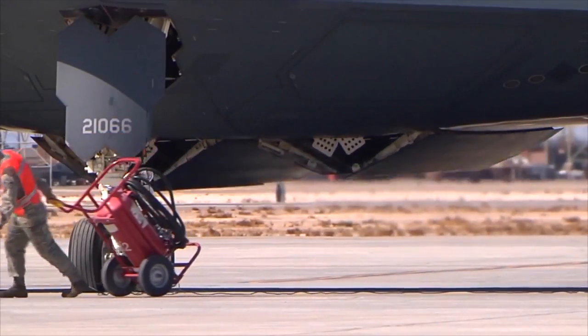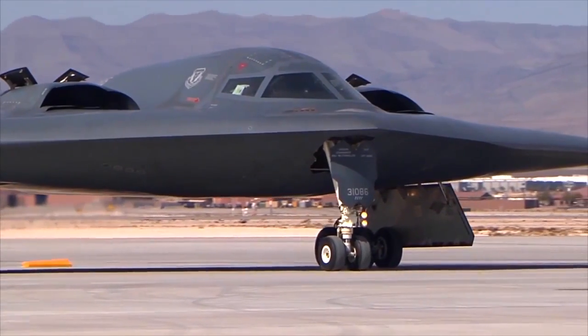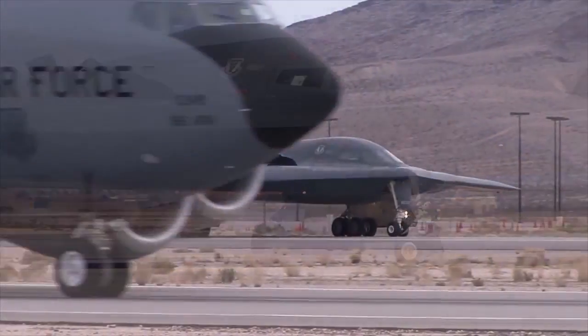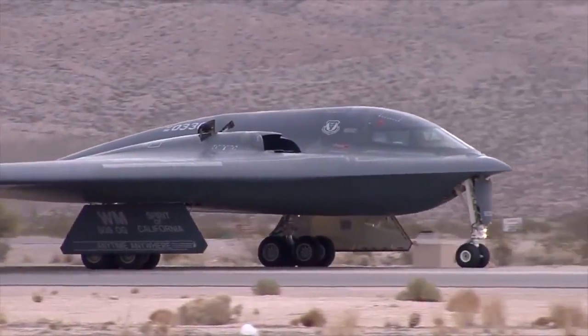The B-2 Spirit, also known as the Stealth Bomber, is an American aircraft featuring low observable stealth technology designed to penetrate dense anti-aircraft defenses. With a crew of two pilots, the Stealth Bomber has a range of over 11,000 kilometers and can remain airborne indefinitely with the use of in-flight air refueling.